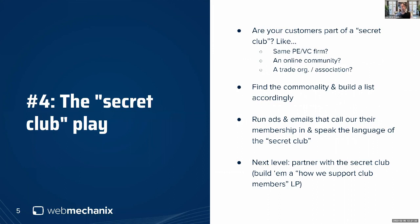Ooh, number 4, the secret club play. So are your customers part of a secret club, right? In other words, is there something that they all have in common, where there's a shared language that only they speak, right? Some examples of this: are they owned by the same private equity firm? Are they funded by the same venture capital firm, right? Maybe they share a lingo or a set of processes associated with those firms, right?